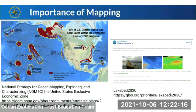Also, most of the Great Lakes have not been mapped. So that's a priority. A group called Lake Bit 2030 is trying to prioritize getting the Great Lakes mapped as well.